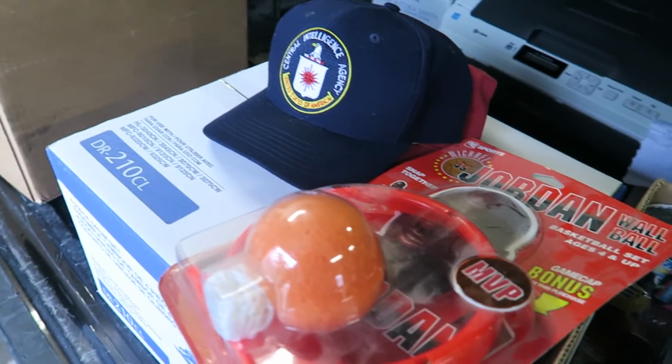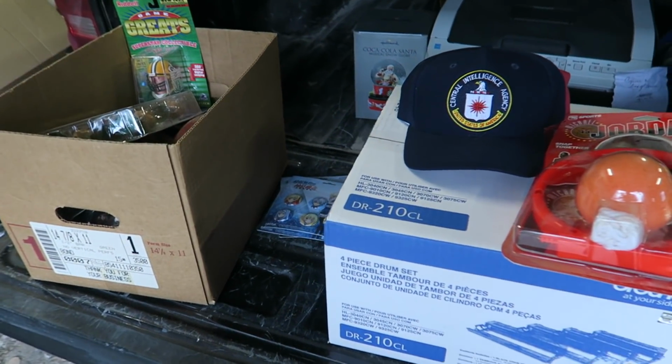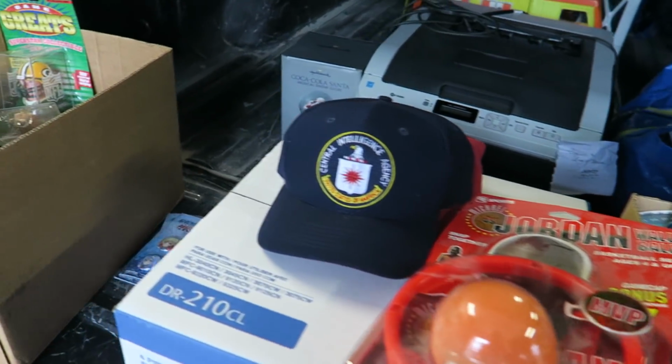Alright guys, so I just got back from my Saturday picks, and this is what we're dealing with here. So I spent $100 at one sale today, and I got a lot of good stuff, and I'm going to show you guys some of that stuff right now.